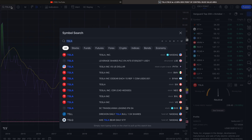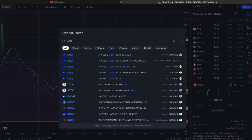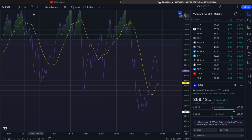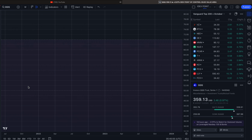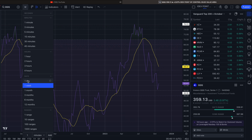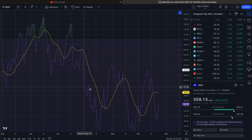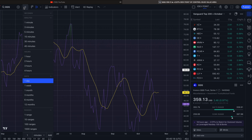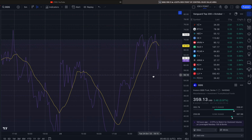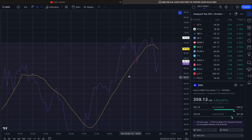And very quickly, I want to take a look at the triple Qs. On the monthly, we are just slightly turning up at 57. On the weekly, the RSI is going up. Plenty of room before we hit overbought. And on the daily, plenty of room also to the upside. Let's take this to the 5-minute time frame. The RSI is going up.